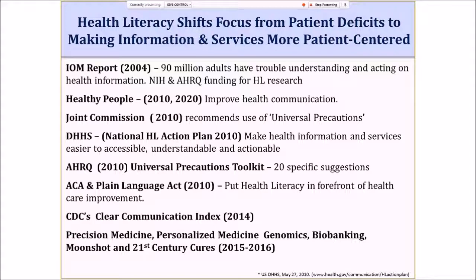The Department of Health came out with a National Health Literacy Action Plan, which calls for making health information and services easier for patients to access, understand, and act on. The Plain Language Act of 2010 put all of this in law, and they put health literacy in the forefront of healthcare improvement in the ACA. The CDC put out in 2014 a clear communication index, which is a helpful checklist and guide. And now all the latest stuff in medicine, precision medicine, personalized medicine, genomics, biobanking, the moonshot, 21st century cures, all in the last couple of years, they all have a very heavy communication component.